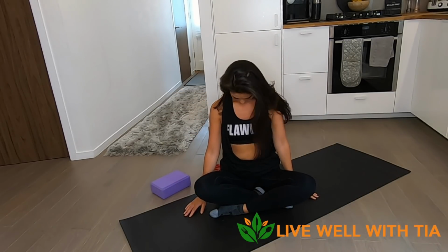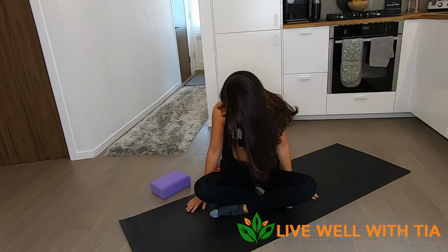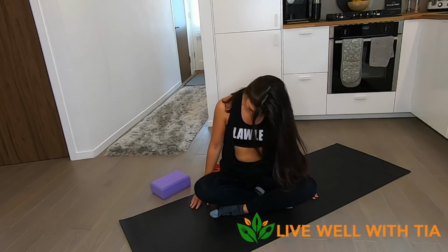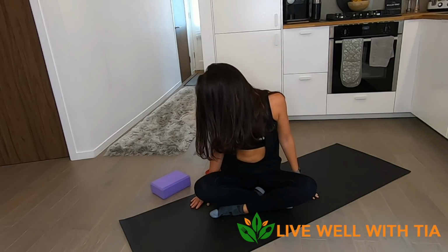But again, please only put as much tension on your head as your neck can handle. If you feel any pain at any point, please just stop. And then you can just rotate your neck. Just do a big circle forward and a big circle back. And just try and repeat the process on both sides. Try and keep those shoulders relaxed, back as straight as possible.